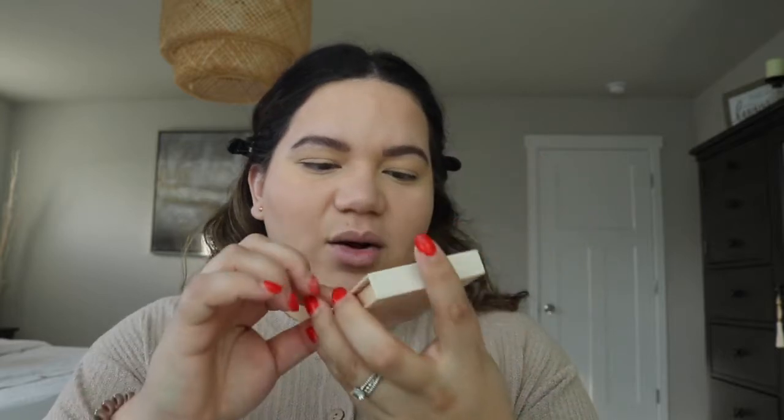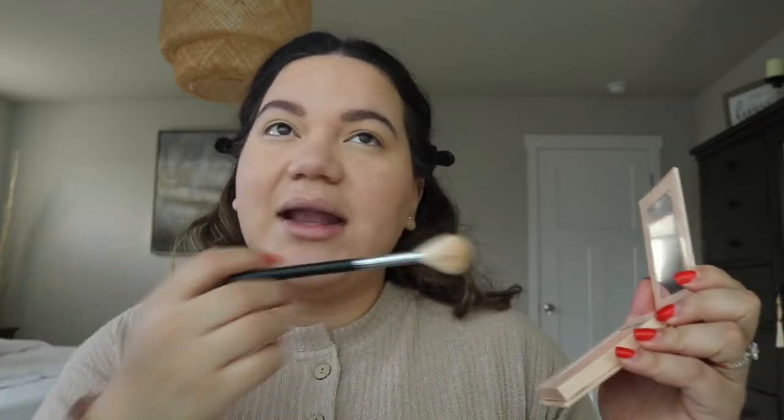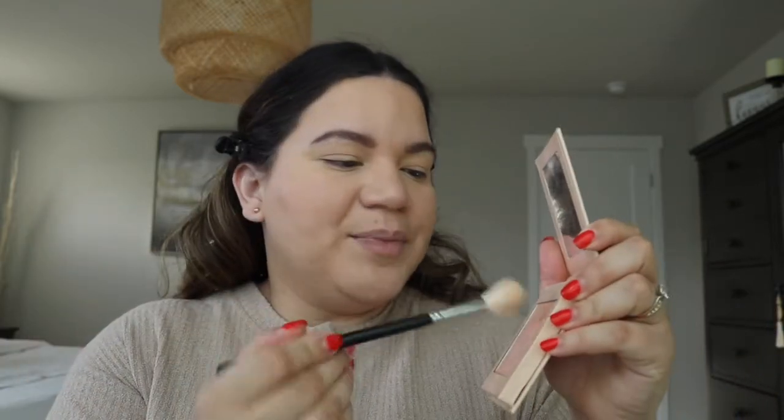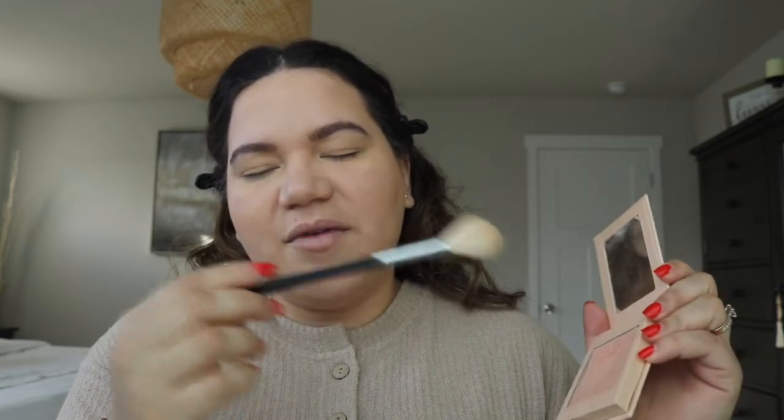All right, so now I'm going to be using this Kylie Jenner. It's pretty old, but this is in, what is the color? This is the Cotton Candy Cream highlighter, which I like. And I know a lot of people do it very differently, but how I like to do it is so it blends together. I grabbed this, my Morphe M510, and I do have the Anastasia highlighter brush, but I'm using this one.